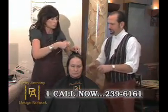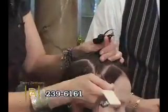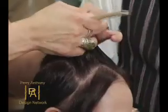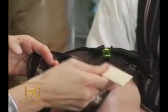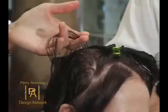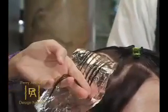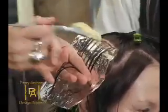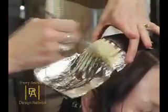Great. So what I'm going to do is just take a couple of sections here, and if you notice, I've sectioned them off in an oval arc, and that's exactly how I'm going to foil her. And all I'm going to be doing is just a couple of foils just in this one area, just in the top area. And you'll be able to see how that works in the very end. And we're just working with a high lift color, because what we're looking to do is just create a tone on tone as opposed to it being anything too far from what the base is.